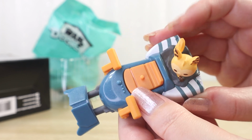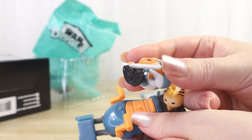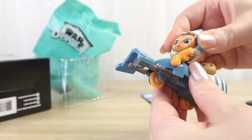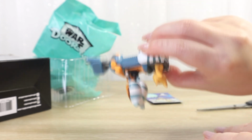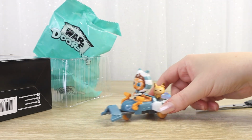We've got a little pig here on the seat, and we do have a pig on the underside here, because of course this is designed for the character to ride on it. So quite a tight fit on the pig there, but that means that she's not going to come off, which I quite like, because if you want to roll her around, you don't want it to come off.